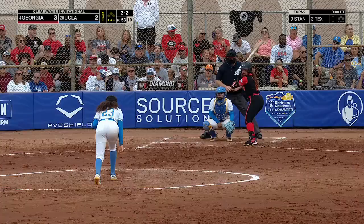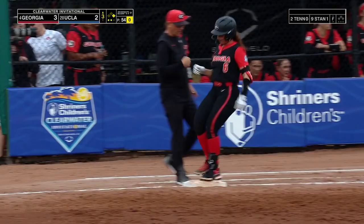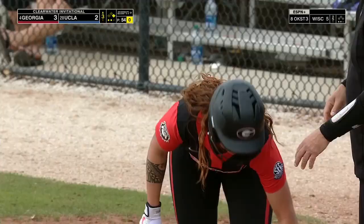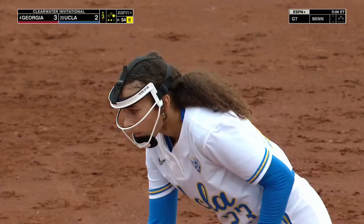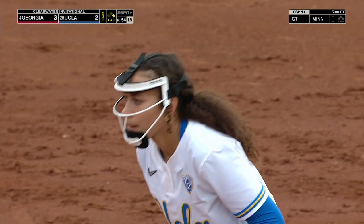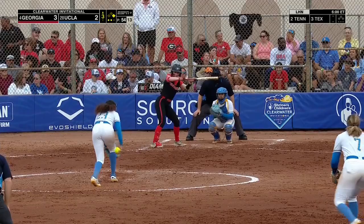Three-two pitch coming to Sydney Kuma. And she works her second walk. Yeah, both of them were close pitches like that, too. So Taylor Tinsley has issued two walks. They both come to Kuma. Both on full counts. Kuma's been an on-base machine here to start the season for the Dogs. And a two-out chance now for left fielder Sydney Chamblee.